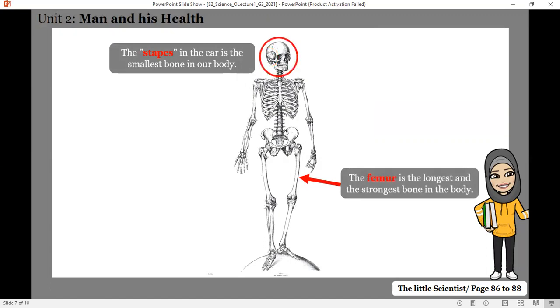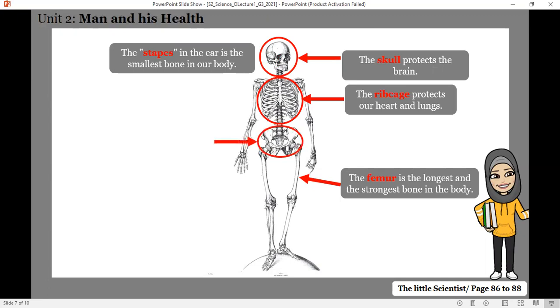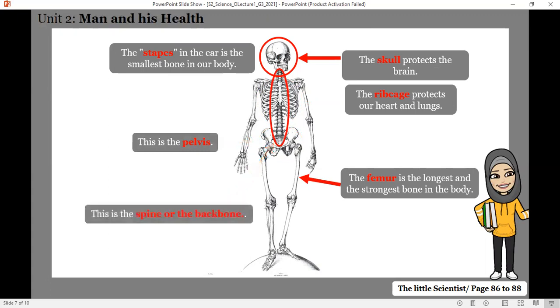Here is the skull. What's the function of the skull? Yes, it protects your brain. The rib cage protects the heart and the lungs. Here is the pelvis. The pelvis is the largest bone in the body. This is the spine or the backbone. You can touch your backbone.